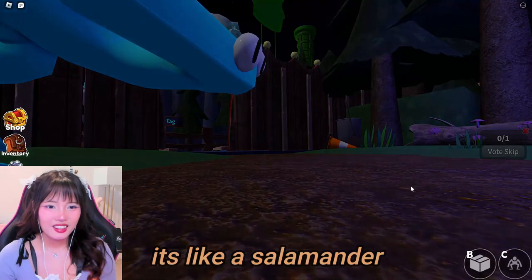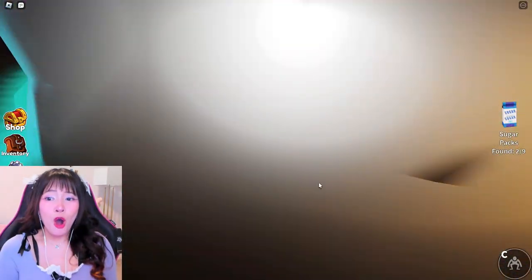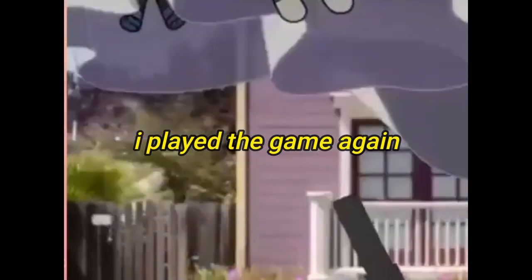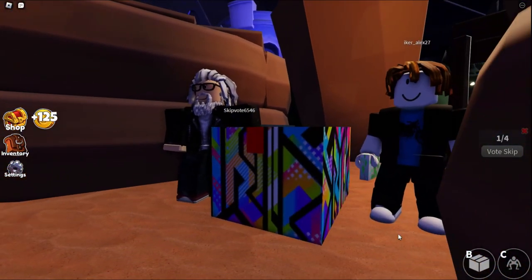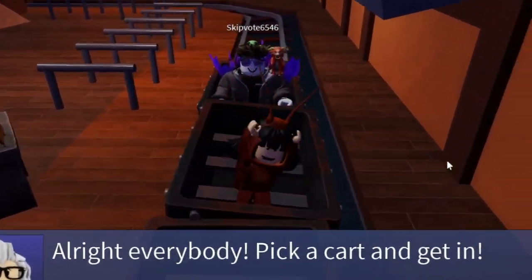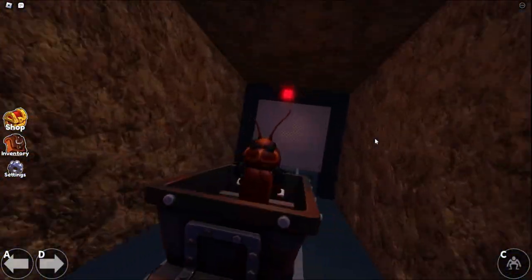What the hell is that? It's like a salamander. It's a she, it's a devil. You have to pay more gems. Oh my god. She was right there. That's not very girl boss of you. That's adorable. Have fun on the roller coaster. Yeah! Oh my god. This roller coaster is everything. I would go here. Garbage. He went under construction.